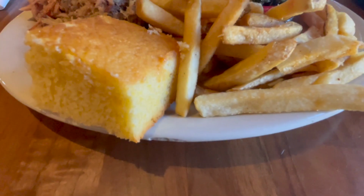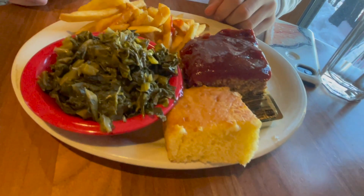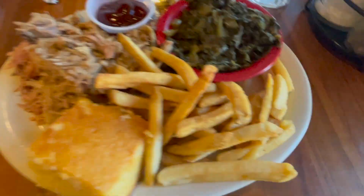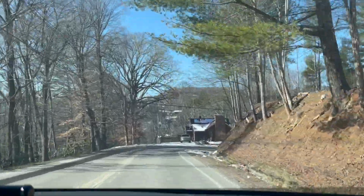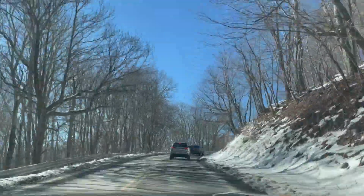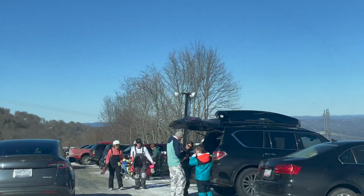The food was very good and pretty affordable for a tourist town, and probably a way better deal than anything we would have gotten from the ski resort. The pulled pork meal was about $9 and the meatloaf meal was about $8. We are heading up the mountain at around 1 p.m. because we had planned to do the Twilight ski session for about $75, which is basically from 1 p.m. to 10 p.m. However, it appears that everyone else had the same idea.